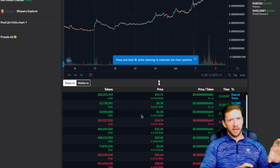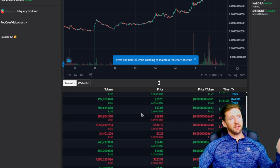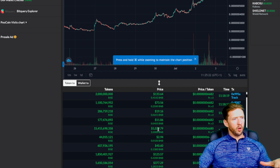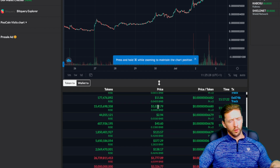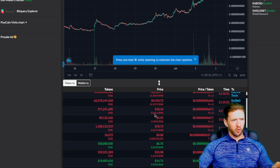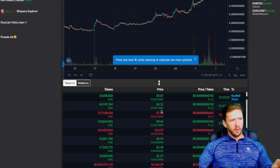If you have a look, it's not as traded as often. Let me explain this. There's not as many people buying and selling into this as there is Baby Doge. And stats are stats and facts are facts, as you know. But there's a lot more buy area of small amounts. And there were some quite big sell amounts.